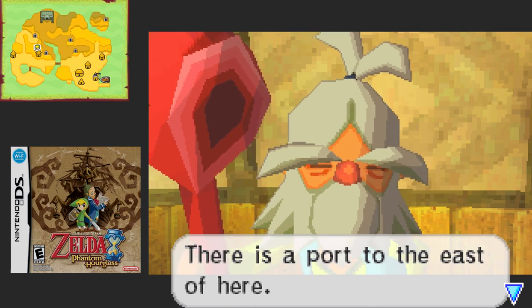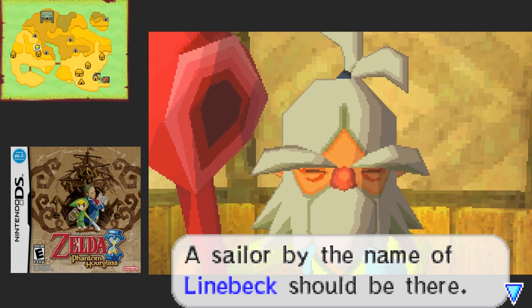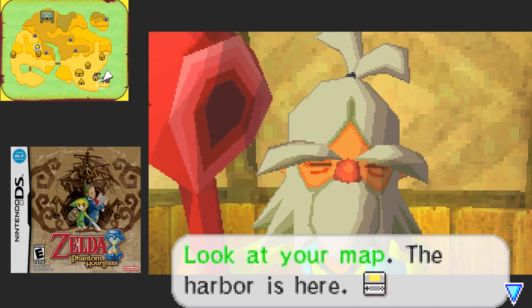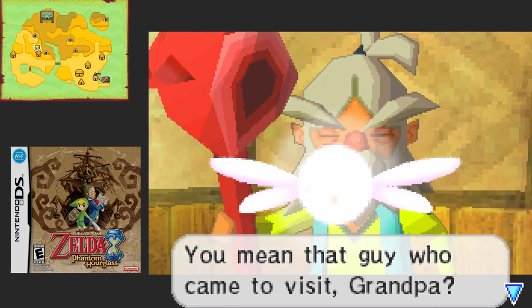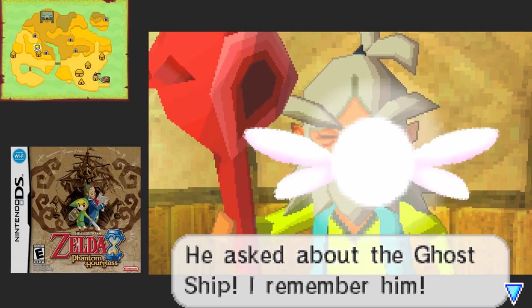There's a port to the east of here. A sailor named Linebeck should be there. Hopefully he'll be willing to tell you more about the ghost ship. Link, look at your map on the top screen. Do you mean the sailor who came to visit Grandpa? Yes, about the ghost ship. I remember him.